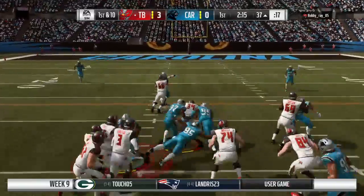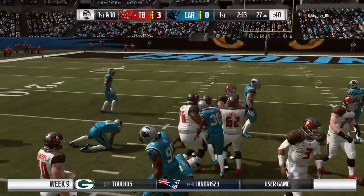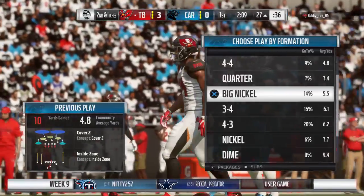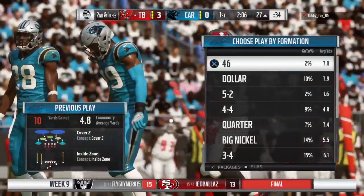They'll run it now out of the gun. And he'll be brought down at the 27-yard line. That one good for 10 yards. And that'll make it 2nd and a foot or so.